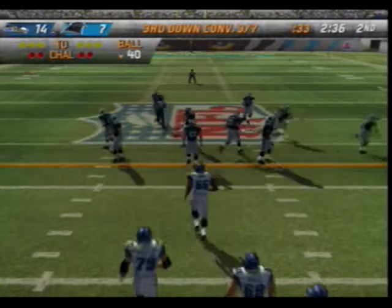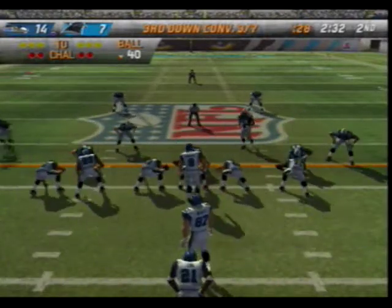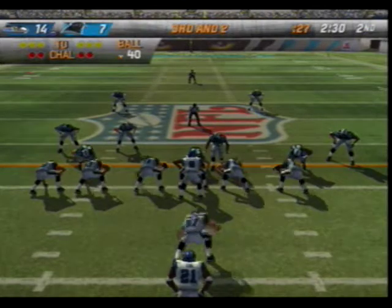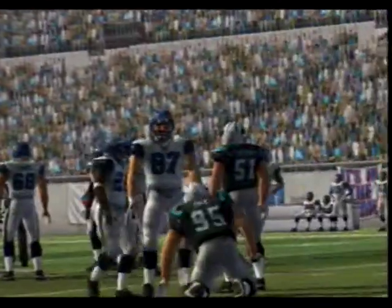Ball on their own 40. Ball on the 40-yard line. Let's go. Don't stop that motor. Carolina comes out in their nickel package. Great fake. Gets rid of it. The pass is incomplete. Seattle comes up short on third down again.